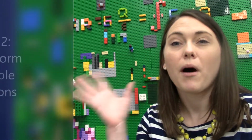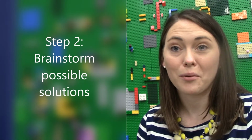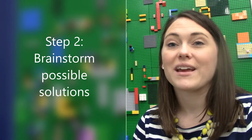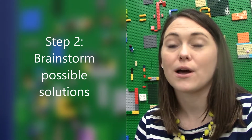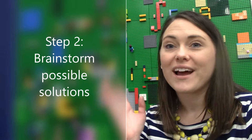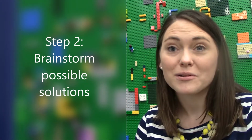Next, after you have your problem identified, then you're going to have to think about what are all of the possible solutions. And this is a really fun part of the engineering design process. We call it brainstorming. When you're brainstorming, nothing is off the table. You get to think about any solution that you can think of. So no matter if it's a wild idea or it would cost a ton of money, you can still think of it because it's a possible solution. We'll talk about narrowing it down here in a little bit.